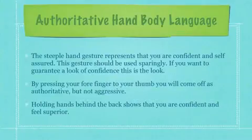This gesture should be used sparingly. However, if you want to guarantee a look of confidence, this is the look. By pressing your forefinger to your thumb, you will come off as authoritative but not aggressive. What I mean by this is, instead of pointing with one finger, take your pointer finger, place it on your thumb, and point in that way instead. You'll actually see President Obama do this very often.